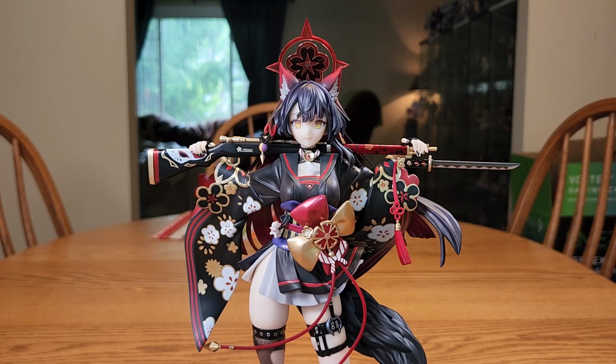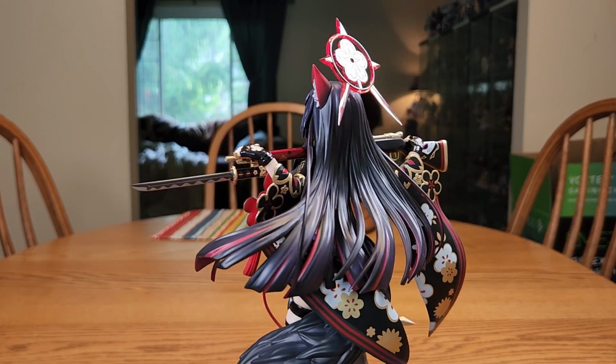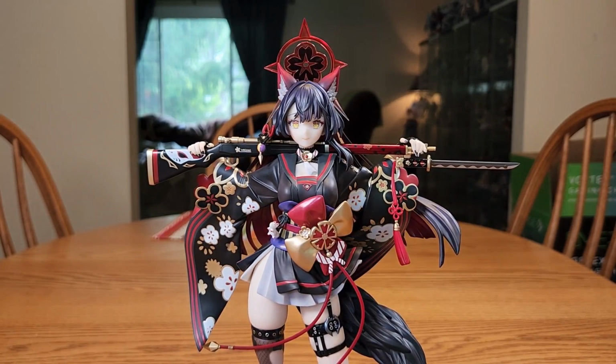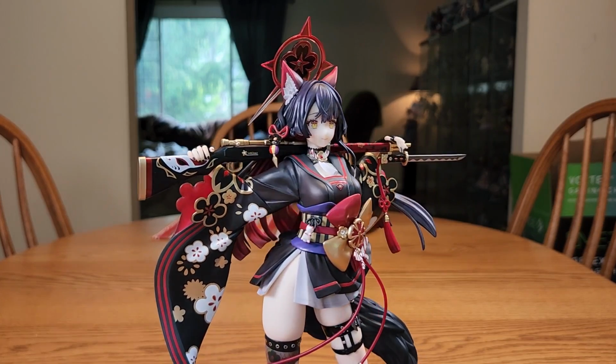She is from Blue Archive. She is a 1/7 scale figure manufactured by Neonmax. Wakamo released on May 31st of 2024, and I pre-ordered at AmiAmi for 24,980 yen, which at the time of payment was $166.21. So like I said, she's not cheap, but she could be a lot worse.